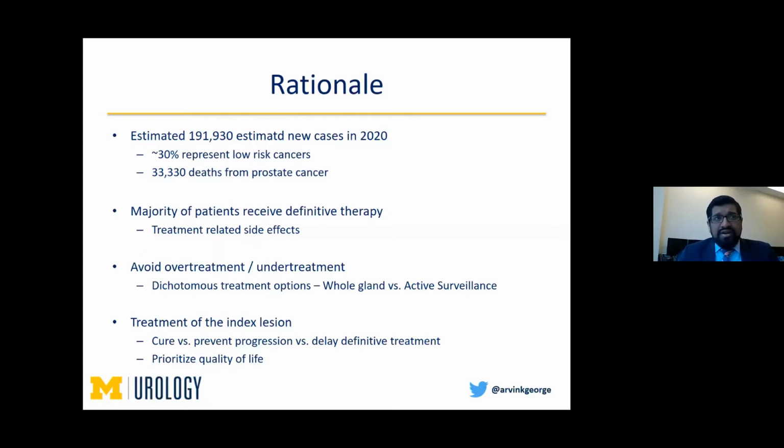But patients are currently faced with dichotomous treatment. They either have whole gland treatment or active surveillance, which, though it is active and patients are being surveyed, has a small window in which there can be an increased risk of either local progression or distant metastasis. The goal is ultimately treatment of the index lesion.